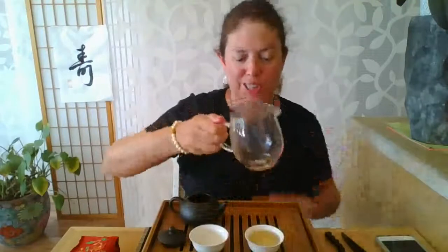I'm going to save this first brew for later, so I'm not going to toss that away. I'll go ahead and start a second brew. And again, for this second brew, we'll go ahead and just add maybe another 10 seconds or so to the brewing time.